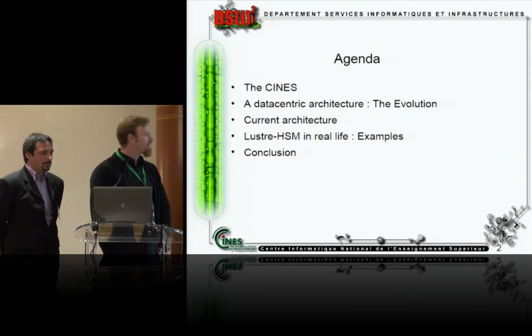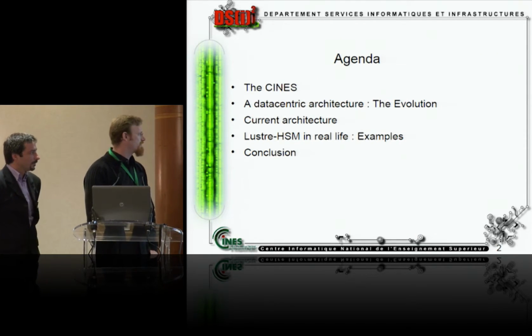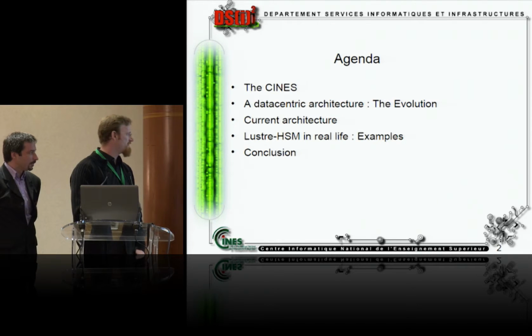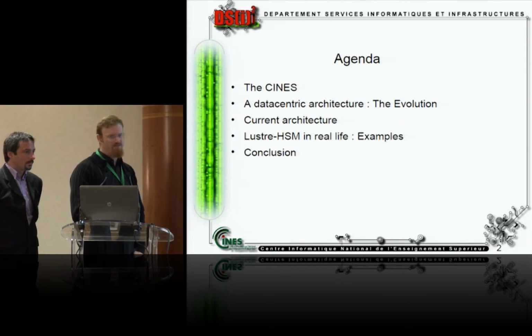But first, I'm going to present you the CINES. Then Jérôme will talk about the data-centric architecture. Then we will talk about our current architecture with a lot of Lustre-HSM inside. Then a small demo on what we can do with the Lustre-HSM system, and then our conclusion.